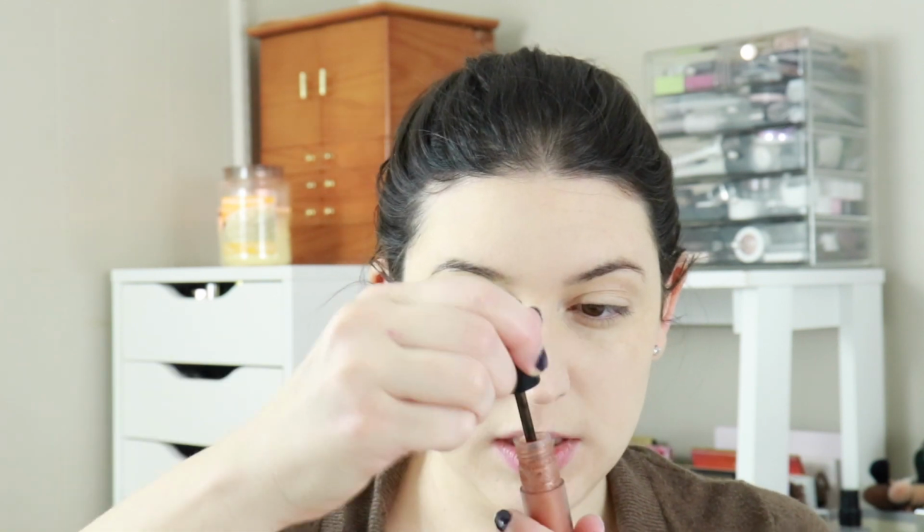But I also want to try out the KOSAS Globe 10-second eyeshadow. And I have no idea what you're supposed to do with this, but I'm going to try and use it. You have to shake it because it definitely separates, but I'm going to swatch it because I haven't even opened this yet. So it's like an oil-based eyeshadow, and that's what it looks like. I don't know if it's supposed to dry down or what, but we're going to try it.